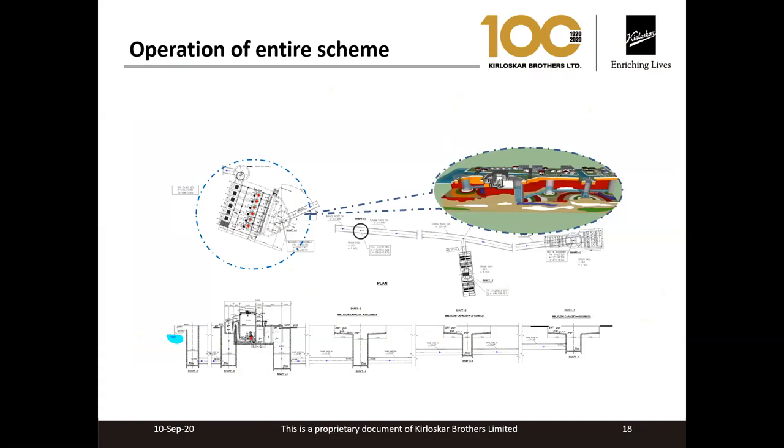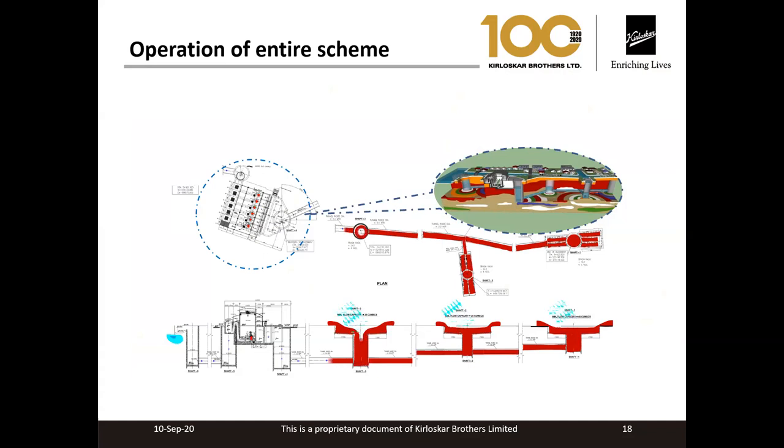It's a small animation which shows how the system works. So that's basically flood water, which goes into the tunnel. And from the tunnel, it comes into the pump station. And from the pump station, we pump it into another shaft through an underground tunnel into the river. So that's the concept. That's how all the flood water is basically channelized into the river.